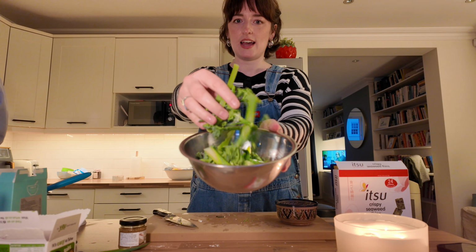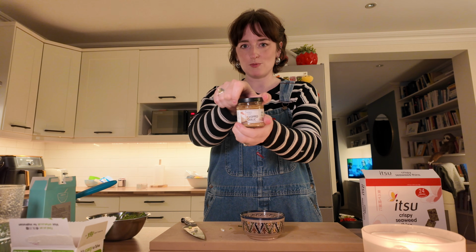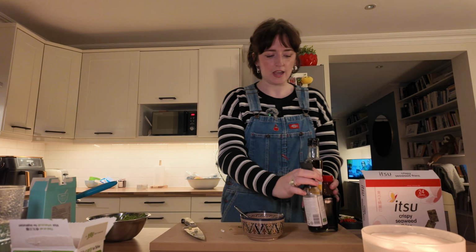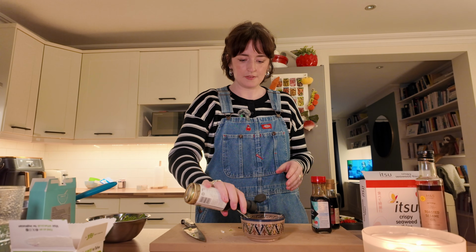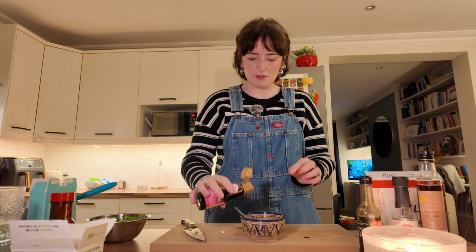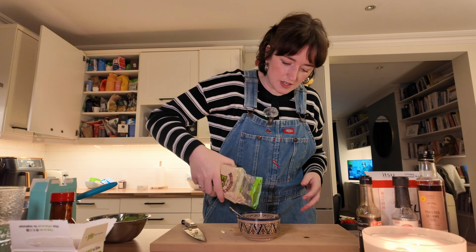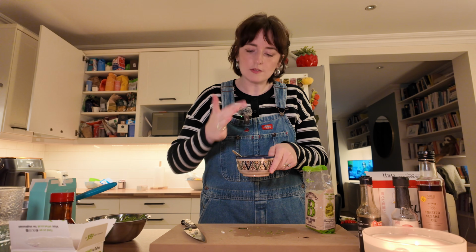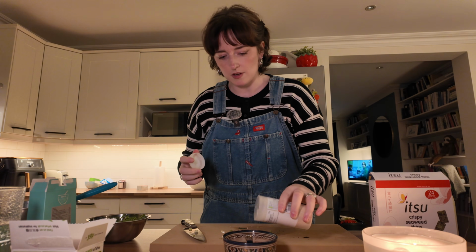Spring onions and broccoli. Okay, sauce. I'm just gonna whack some things in. First off, we're gonna put some chopped garlic in. Then some sesame oil, some mirin, some dark soy sauce. I'm also gonna put a tiny bit of rice vinegar in. Light brown soft sugar. Yum. Last but not least, I'm gonna put in some garlic granules.